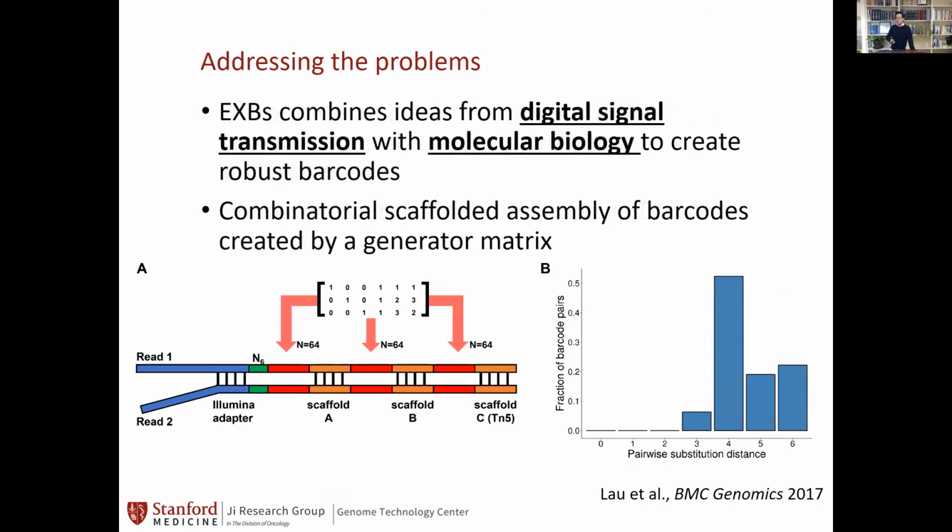So, more details about this adapter sequence. These EXPs combine results from digital signal transmission theory, where we generate redundancies in a barcode sequence so that they are very distinct from each other with high edit distance. Also with our molecular biology to create very robust barcodes. As I said before, these are combinatorially generated in a pool.